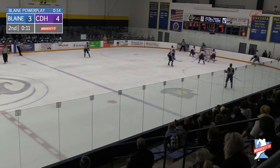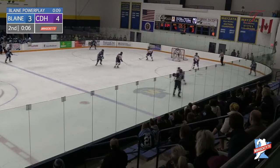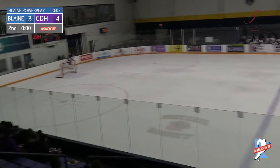Back behind the net. Bengals take it again as they move it to the right side. Streeter, 7 to go. Goes to the back door. And the Raiders will take a hold of it and clear it down. That will do it for the second period.